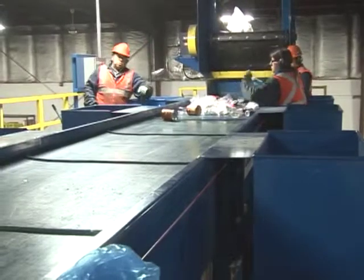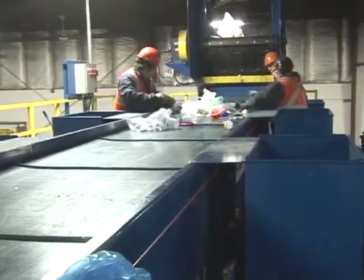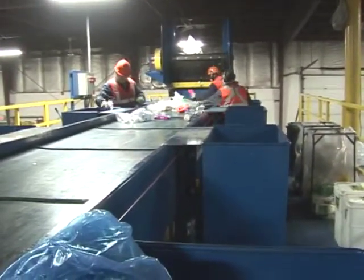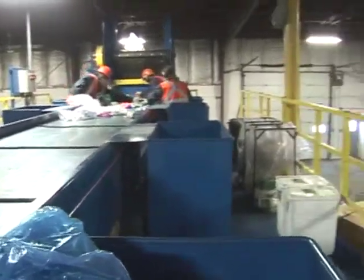We might not be able to sell the plastics the way they're mixed up down the road, but right now we're able to mix it all together, make a bale, and we can sell that. We may need to do more sorting, further refine that, yeah. So I missed one other sort. They're pulling out milk jugs and milk cartons as well.